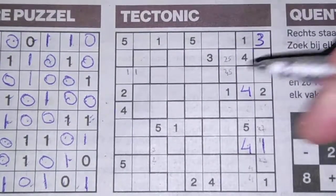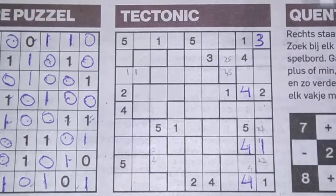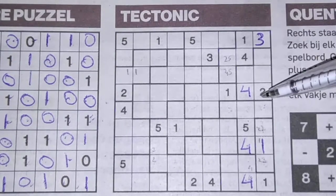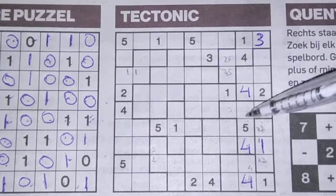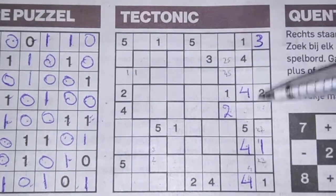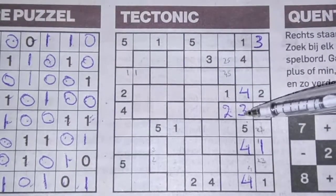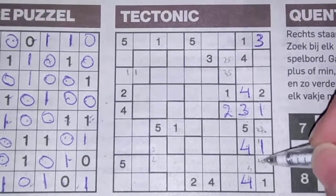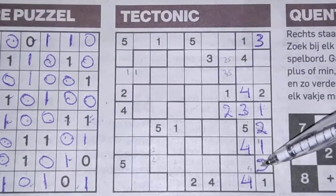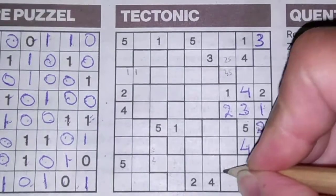I see I have marked those 2 boxes with a 4. This box cannot be a 4 anymore, so this should be the 4. We have 3 boxes left in this area: the 1, 2, and the 3. I see here 2, so no 2 in those 2 boxes, so the 2 should be there. This box cannot be a 1 anymore, so the 1 goes there. And 1 box left for the 3. We have a 3 here, so this box cannot be a 3 anymore. This box should be the 3, and this box should be a 2. We have a 3 here, and this box cannot be a 3, so the 3 could be here or there.